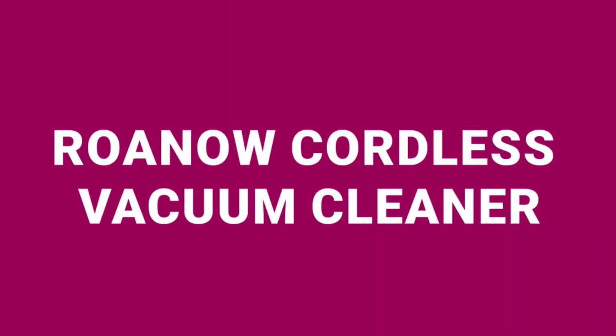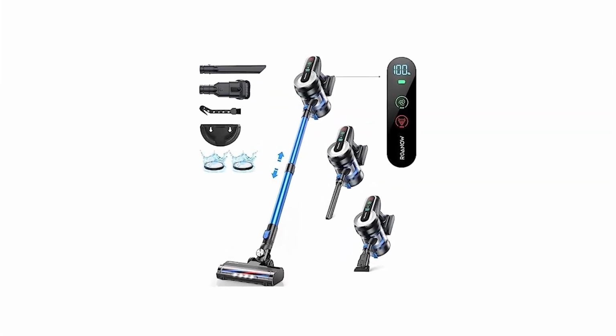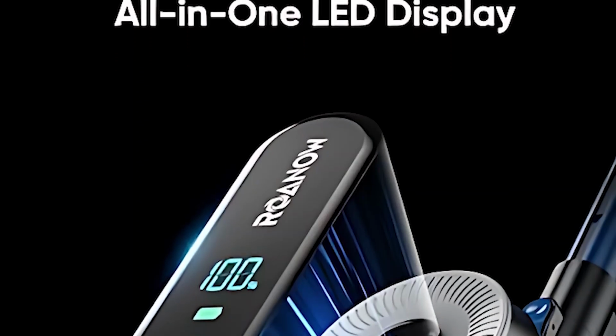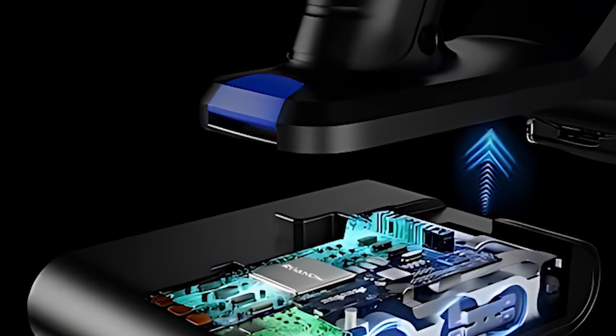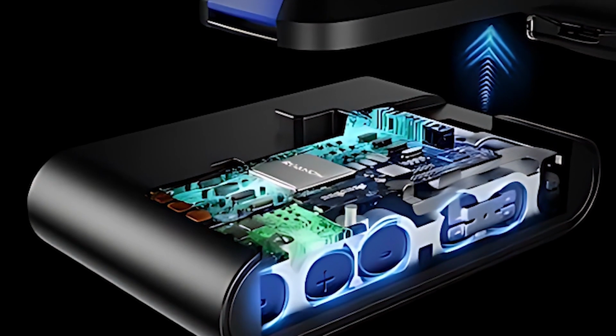Finally, the Roanow cordless vacuum cleaner is priced at $169. This vacuum stands out with its powerful suction that easily picks up dirt, debris, and pet hair. It features a smart LED display that shows the current status of the vacuum, including suction mode and battery life. With a long-lasting battery, it can run for up to 50 minutes, making it perfect for larger cleaning jobs.